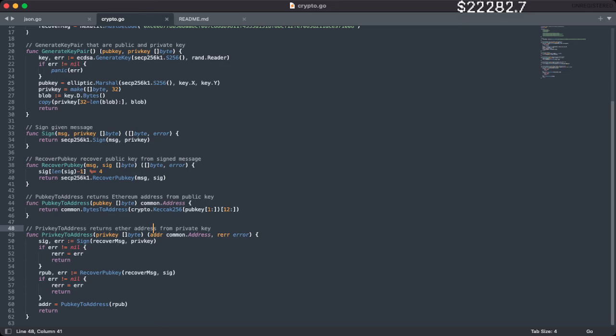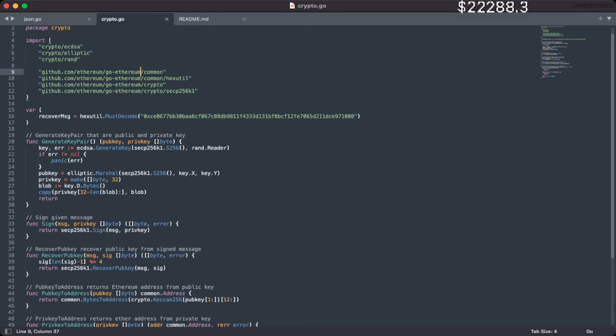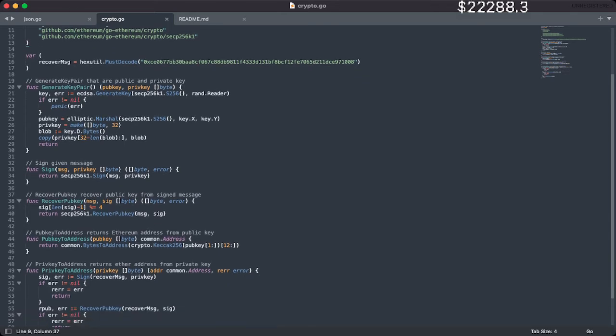So if you go to the crypto part of it, package crypto, import crypto rand. And here is where some of it gets a little interesting, where it says function generate key pair, public key, private key. Doesn't say how many bytes. Key, if the error is not equal to whatever this is. Generate key, maybe, I don't know.